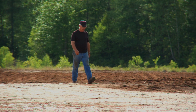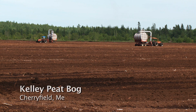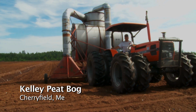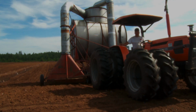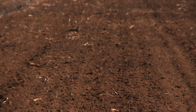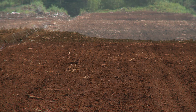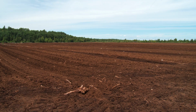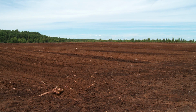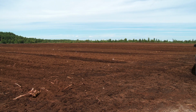One of the best relationships we have at Coast of Maine is with a guy named Kelley, and he has a peat bog in Cherryfield, Maine, which is only about 20 minutes from our site. After he's done harvesting, he can actually plant the area that he's harvested with the things that grow in bogs, spruce trees, blueberries, cranberries, things like that. Because the bog will actually lift back up and he can plant it back. So in the end of the day, or the end of the decade, we'll say, you can put the bog back into the shape that it was when you went in.